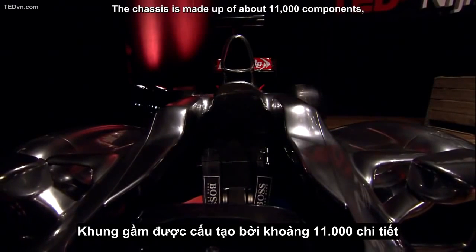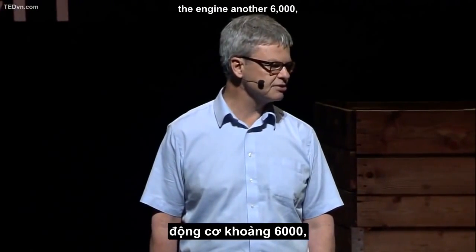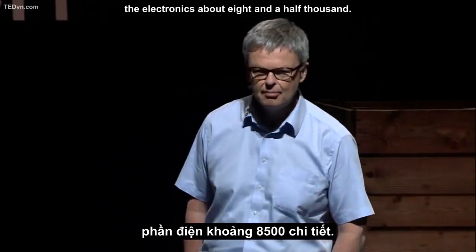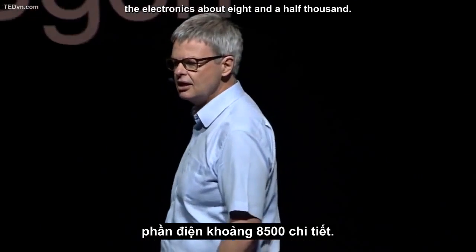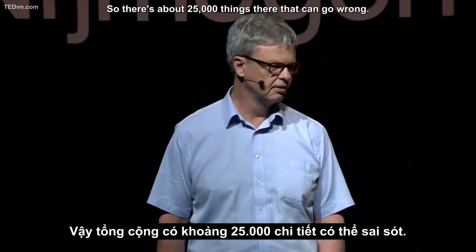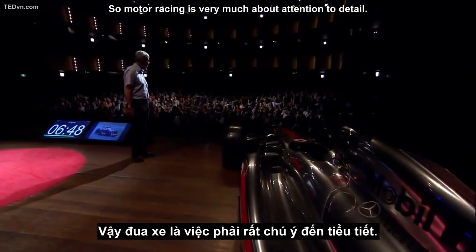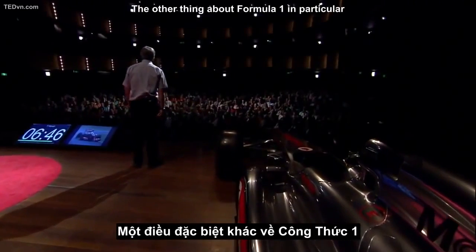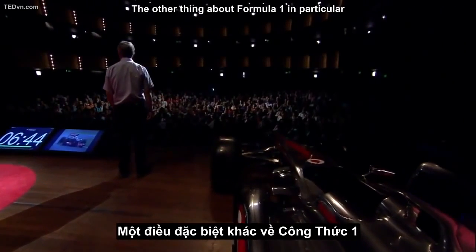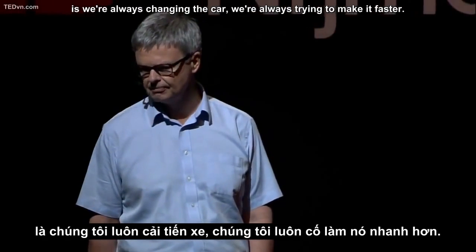The chassis is made up of about 11,000 components, the engine another 6,000, the electronics about 8,500. So there's about 25,000 things there that can go wrong. So motor racing is very much about attention to detail. The other thing about Formula One in particular is we're always changing the car. We're always trying to make it faster.